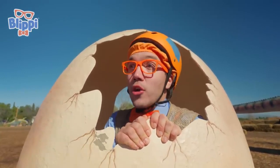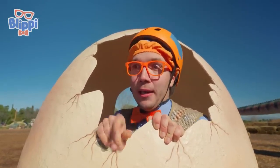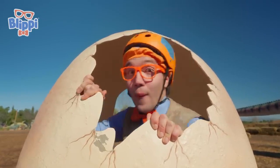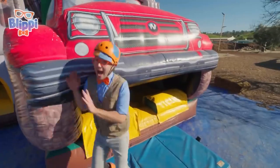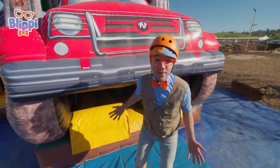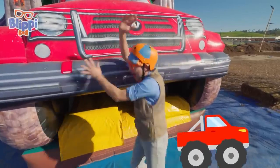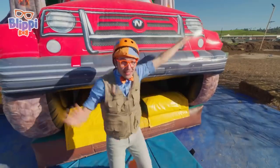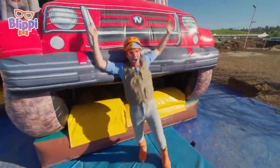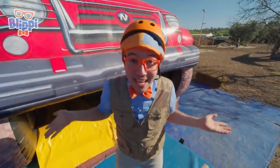Oh, and I know the perfect way to find the eggs. We need a ride on a new vehicle, and I think I see one over there. Let's go, woohoo! Whoa, check it out. It's another vehicle. It's a big car the size of a monster truck. Whoa! Whoa, and it's so bouncy. Whoa, yeah, this is definitely gonna be a fun vehicle to find some more dinosaurs with.